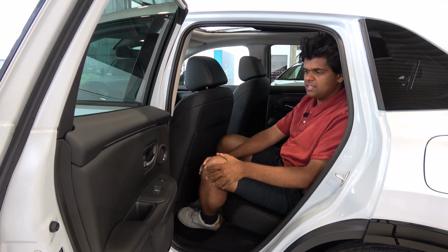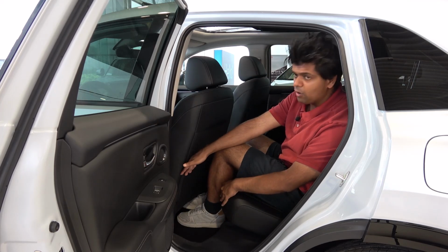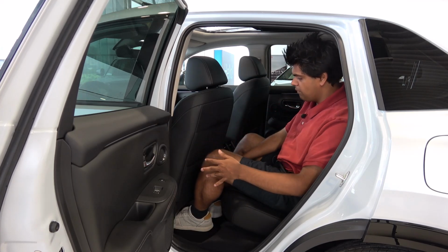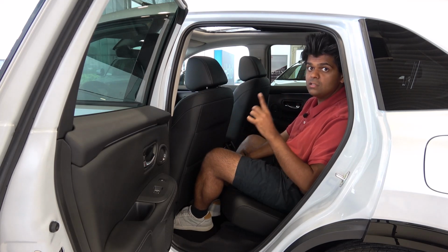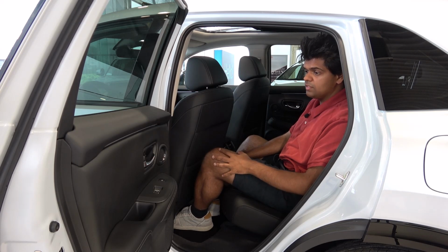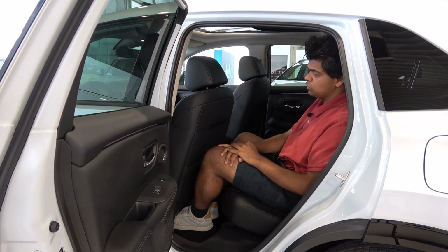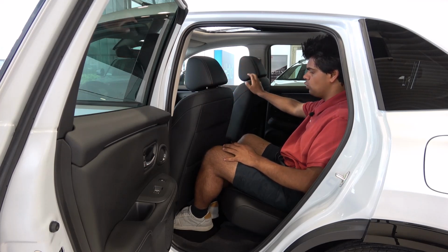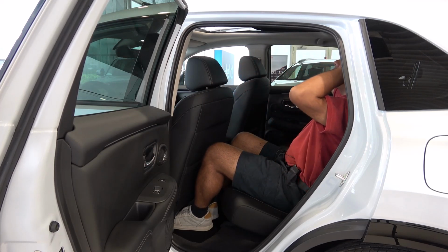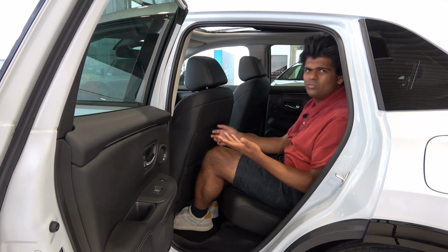Usually most SUVs of this segment have a very easy entry, but for some reason in this car it's a bit narrow over here. And now secondly, my legroom is limited, literally. This has to be the first time I've said this about a SUV of this size and segment. My knee room is still okay. It does depend on the seating adjustment of the driver and the front passenger. Otherwise, when it comes to headroom, I have plentiful headroom, guys, but the headrest is a bit firm.